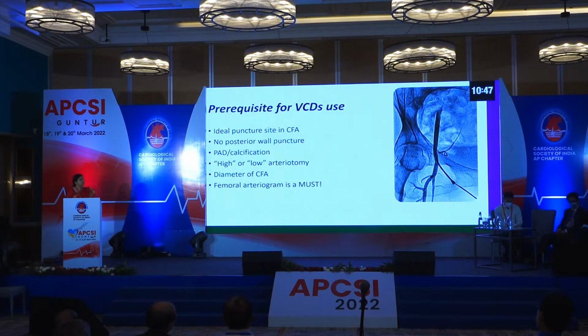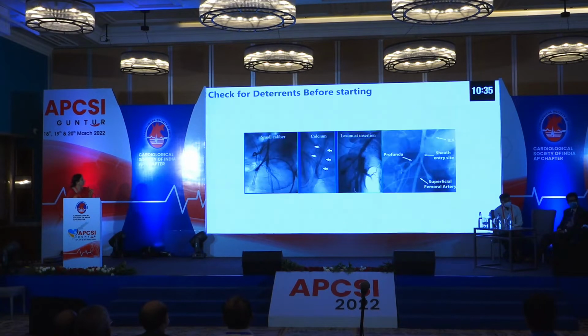And before using the closure device, we have to do the arteriogram and delineate whether it is in the common femoral artery or not. So these are the contraindications for using a vascular closure device.